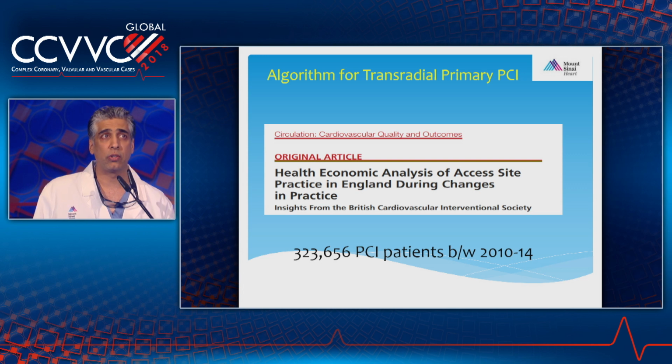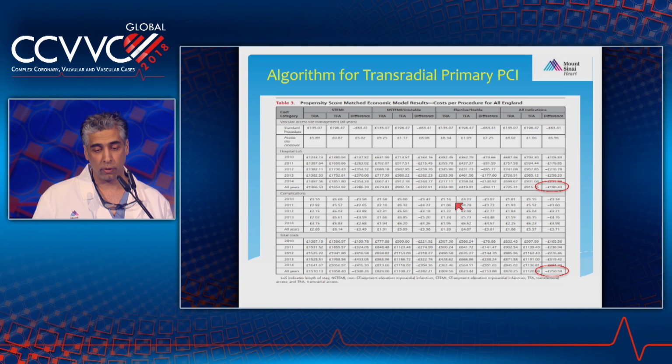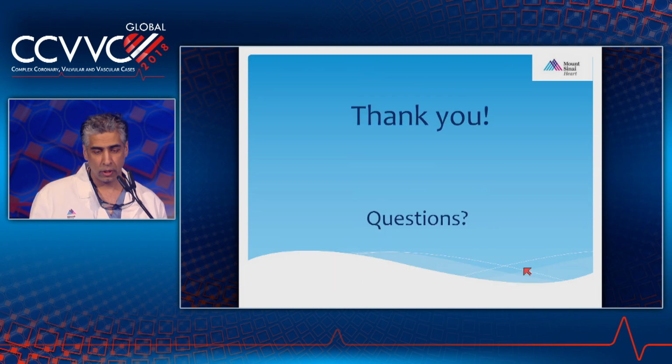There's a big meta-analysis in England that was recently published, which looked at 300,000 patients, with similar findings. Busy slide here, but 200 pounds saved due to length of stay, of the total of 250.